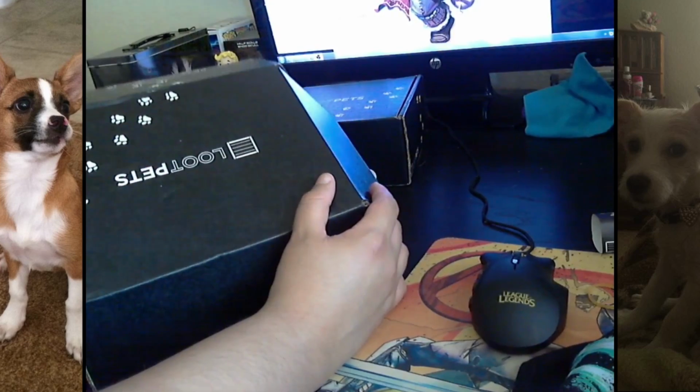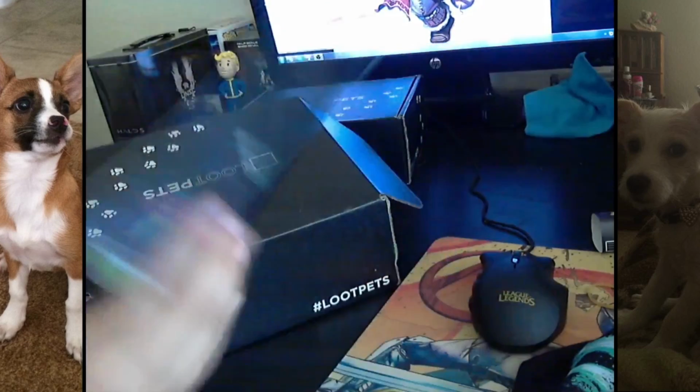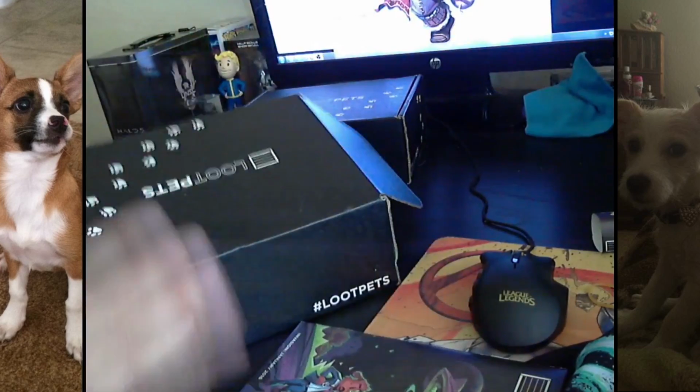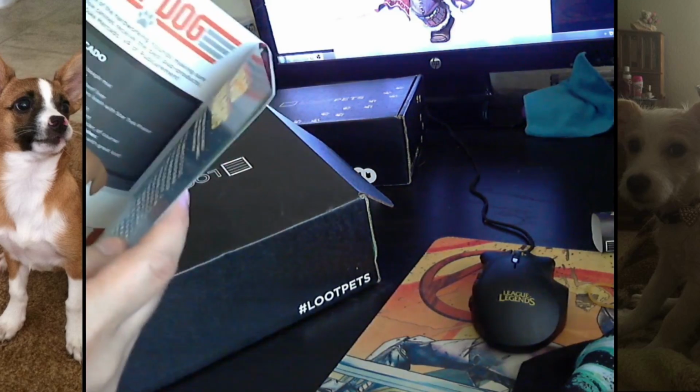All right. The next things are papers. The usual Loot Crate little tiny booklet thingy. Wait, does it have something inside here? Nah. I thought it had like stamps or something.